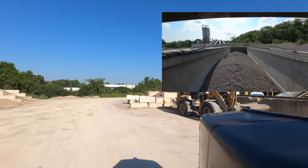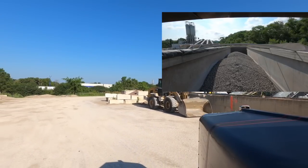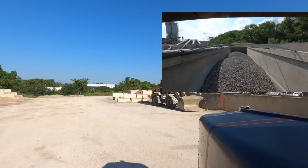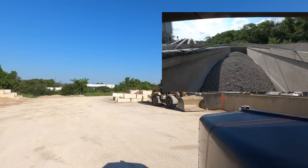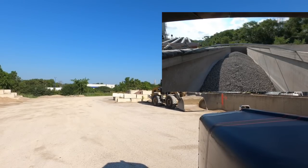Larger and more busy Cemstone locations that we come to. There's some smaller ones. Cemstone's one of those bigger companies that buys up a lot of smaller mom and pop locations.